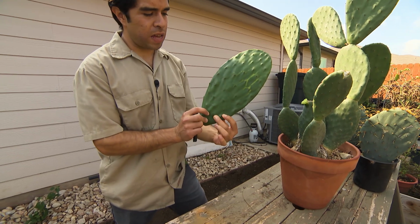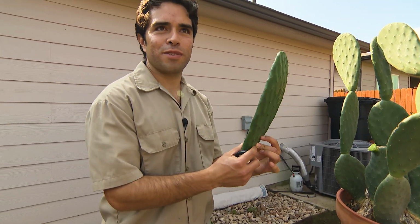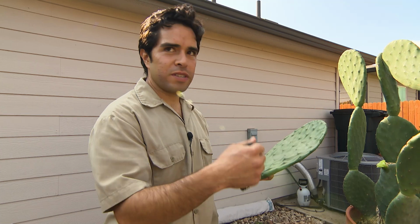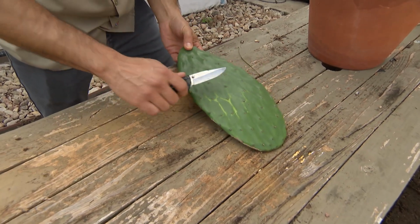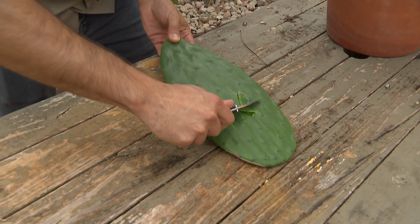This nopal, I actually got from a Mexican supermarket. You just let it dry for maybe a couple of weeks and you put it in dirt, and that's what I got. And then how you harvest it is you just start going like that. You see that? But my knife isn't as sharp.